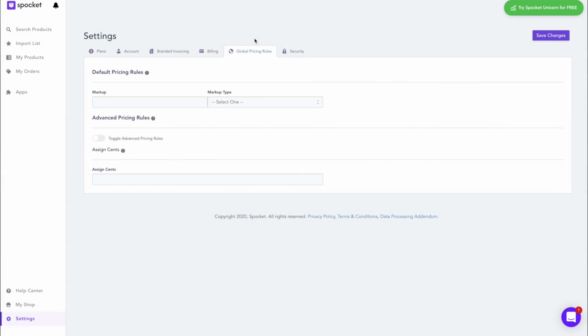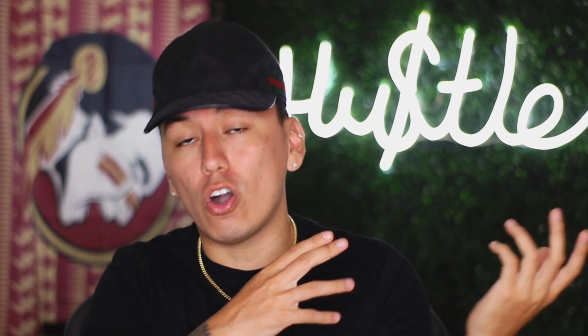However, when you go to import it to the store, they have this thing called the global pricing rule, which you set up on the back end, and you can choose how much more you want to multiply that price by. So let's say I want it at $30 on the back end. All you gotta do is set it up and make all your products 2 times the cost of them, and all your products that you import are going to be 2 times the price of the cost.